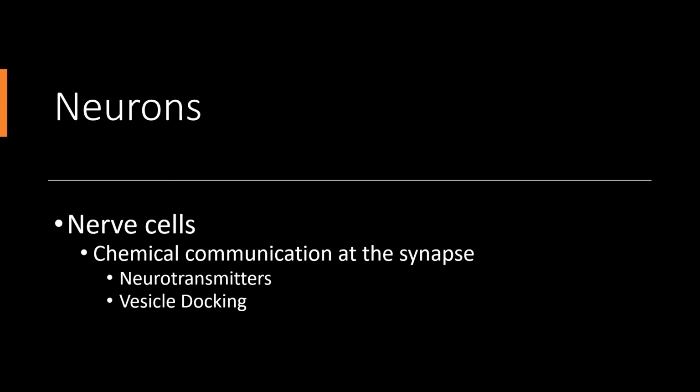First thing I'm going to tell you about is neurons. Neurons are nerve cells within the brain and other parts of the body, but mainly the brain. They rely on both electrical and chemical communication to transmit sensory information and influence behavior, but we're going to focus on only chemical communication. Chemical communication occurs at the synapse, which is the space between two neurons, and it relies on the release of neurotransmitters, which are basically chemical signals that are sent throughout the body.